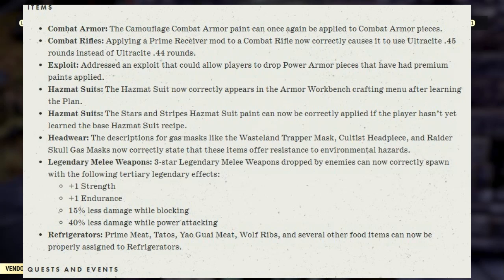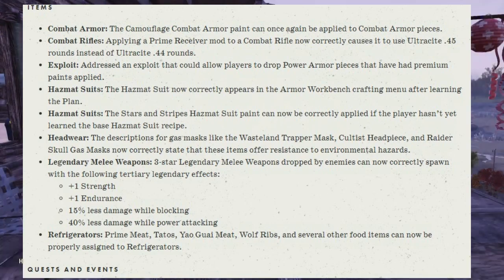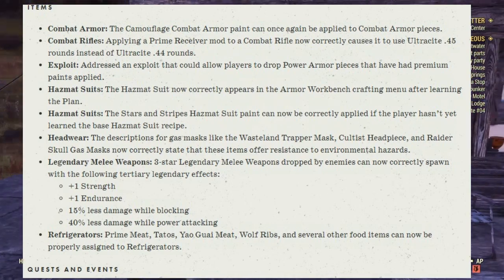Combat rifles. Applying a prime receiver mod to a combat rifle now correctly causes it to use Ultracite 45 rounds instead of the Ultracite 44 rounds. Exploit. Address the exploit that could allow players to drop power armor pieces that have had premium paints applied. Under hazmat suits, the hazmat suit now correctly appears in the armor workbench crafting after you learn the plan, and the Stars and Stripes hazmat suit paint can now be correctly applied if the player hasn't learned the recipe.